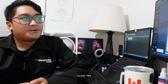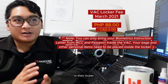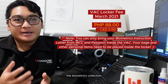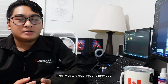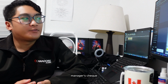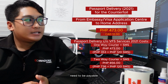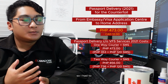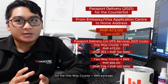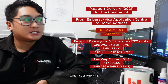pay for the locker fee because I need to place all my belongings, all my valuables in their locker in preparation for my biometrics. So I went there as well, and then I was told that I need to provide a check for my passport delivery. This is for the stamp that is needed, and it's gonna be care of VFS Services Philippines Private Inc. So I had to pay for that for the one-way courier plus the SMS package, which costs me 473 pesos.